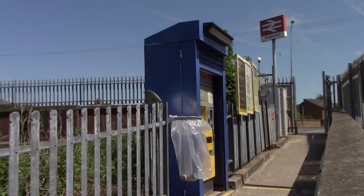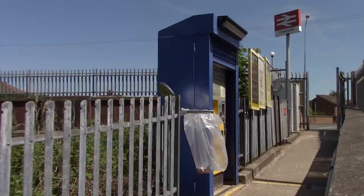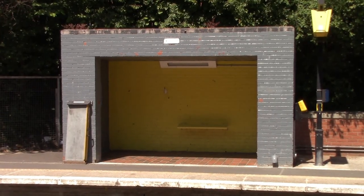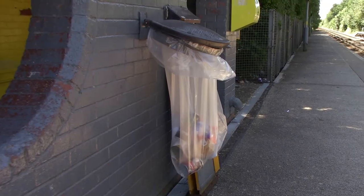Has to offer, but before we start, it does have a ticket machine on the ramp to the Hooton bound platform. We also have card readers, brick waiting shelters that look like the ones in Halewood railway station on each platform, help points, and bin bags.